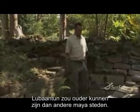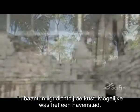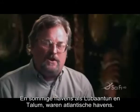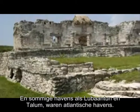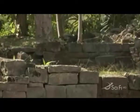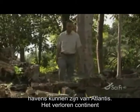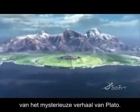Lubantun may be actually older than other Mayan cities. There's something special about it. It's near the coast. It was possibly a Phoenician port city, and certain ports like Lubantun and Tulum were essentially Atlantean ports. In other words, Lubantun and neighboring Ushbantun may have been part of Atlantis, the lost continent from Plato's enigmatic tale.